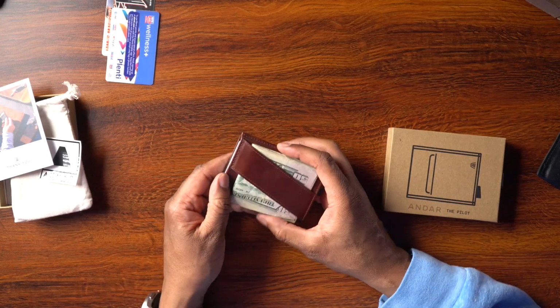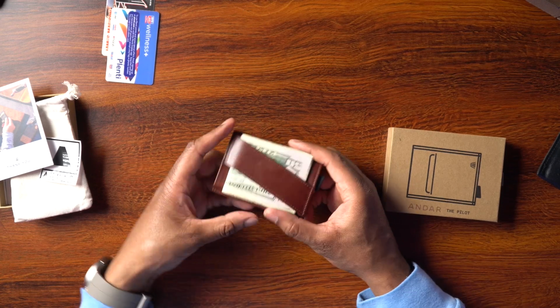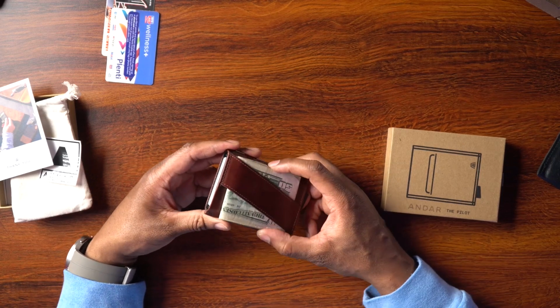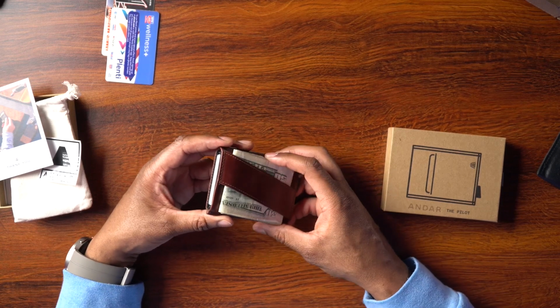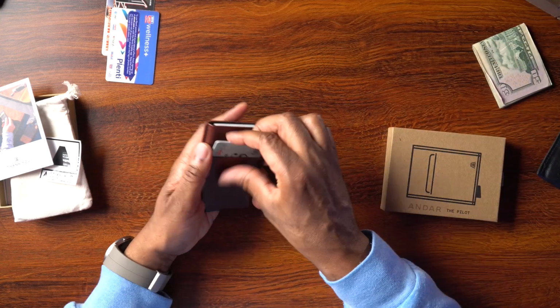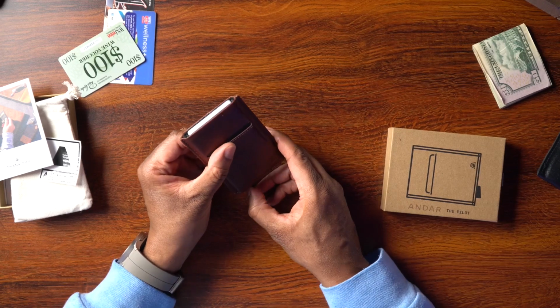Now, here's the problem that I had with the wallet a little bit. You can see how it slides a little bit there. So unless you have maybe a whole lot of cash that makes it so tight that it doesn't move, I found that this was always sort of moving about in my pocket, and that was a little bit of a problem.